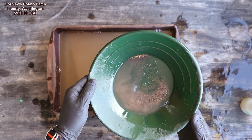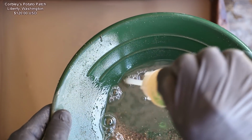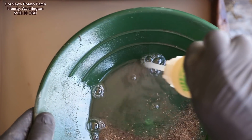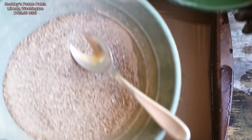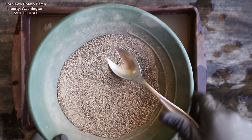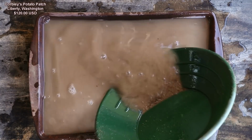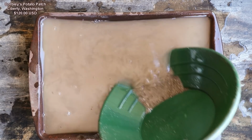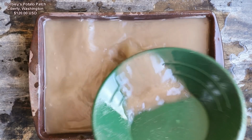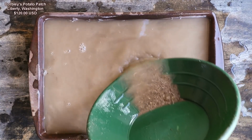So far, difficulty from 1 to 10, you're looking at maybe a 7. About the same as my Gold Strike pay dirt on kleshgold.com. Let's get crazy and just pan all of it out at once. All right, that went quicker than I expected. There is a lot of light material in here, so you can do a whole pan full and all the light stuff just flows right off the top. We should have a lot more gold now.